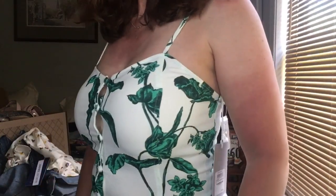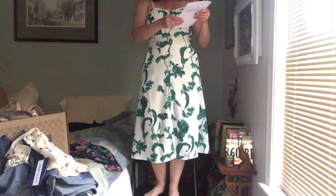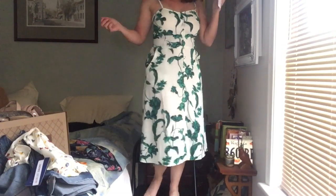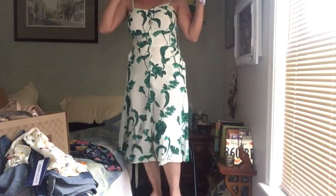It's a beautiful print. I really, really like the print. And yeah, if it wasn't for the gapping, if you're interested, this is $79. So again, it's pretty midi. That mid length must be really in this season, and I'm not sure how I feel about it, but this is going to be a no for the pulling across here, but it's really cute.